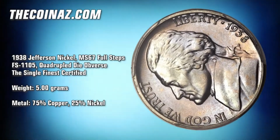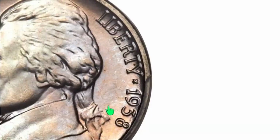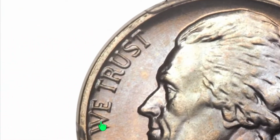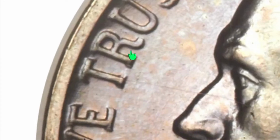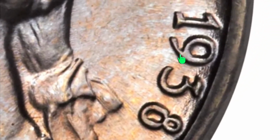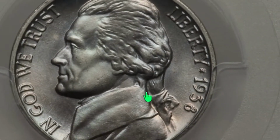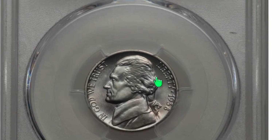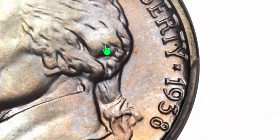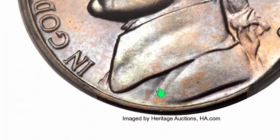Today we have a very rare Jefferson nickel from 1938. This 5 cent is characterized by quadrupled obverse lettering, clearly visible upon study with a loupe. The 1938 is by itself a condition rarity in superb gem full steps, and the present coin ranked as the only one so graded, FS1105 representative. This is a truly impressive coin, fully struck and almost perfectly preserved.